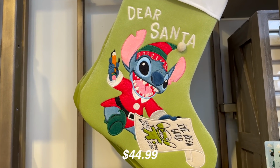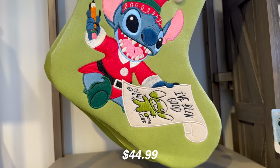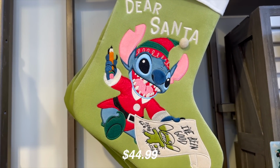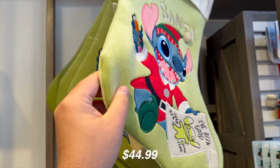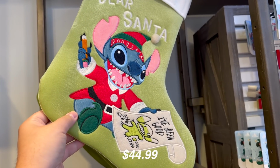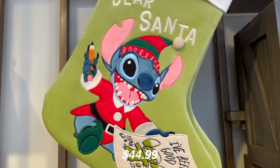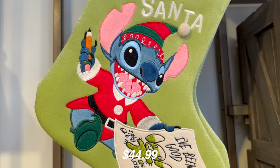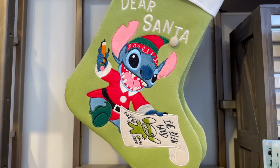Looks like we have Stitch doing his drawing, which makes sense if he's been good for Santa Claus. So this will run $34.99. However, it's just the embroidery. The actual material doesn't feel like, you guys know that stocking feel? I don't know, it feels a little bit cheap to me, but it does look really nice with the Stitch embroidery on the front. Really cute and fun, and something definitely different for this year.